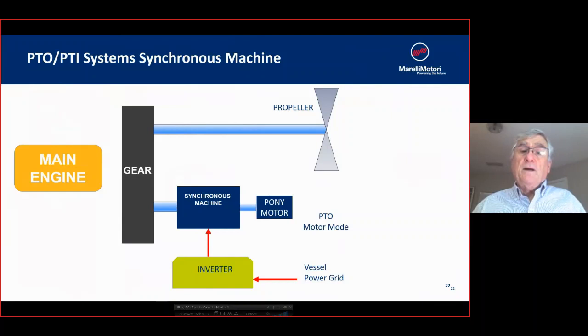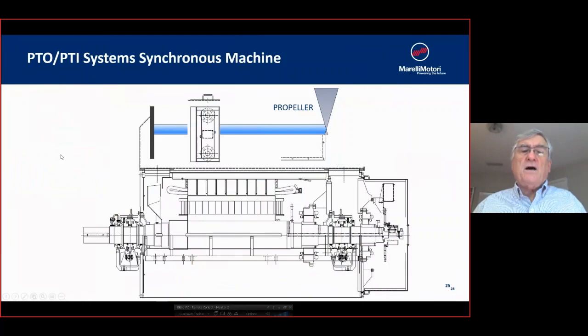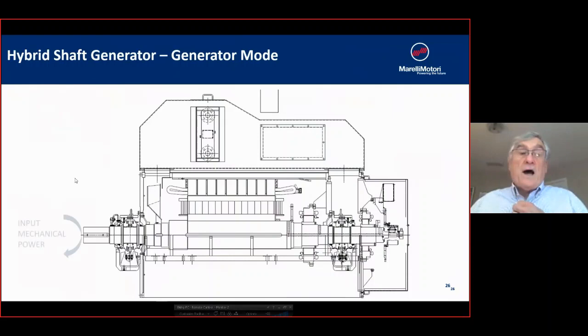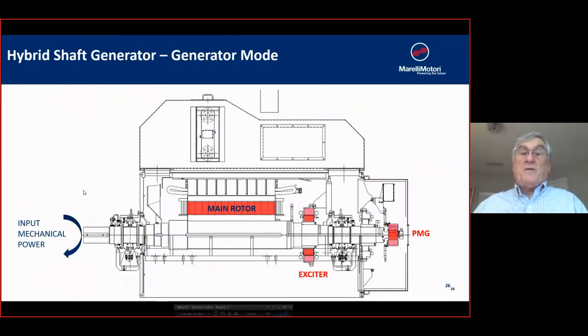Now, Marelli does have an option of a synchronous machine, hybrid shaft generator, variable speed thruster motor that does not need a pony motor. And I'm going to tell you a little bit about how that works. If it's working as a generator, you put mechanical shaft power in, you get the rotor spinning, and that gets the exciter moving and the PMG for the AVR. Once you've got that, then you can start to take electrical power out.